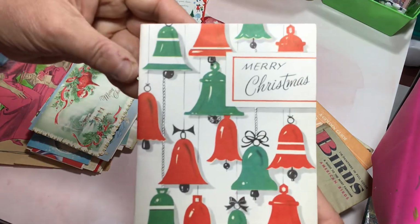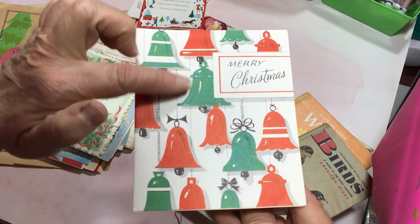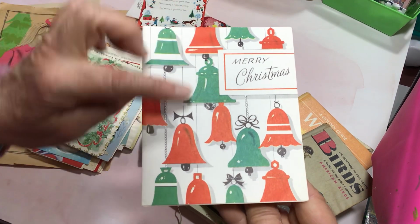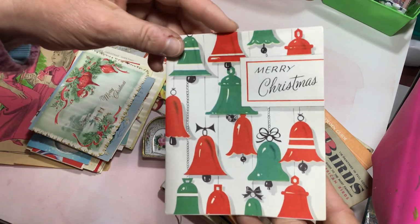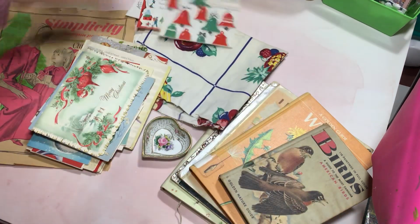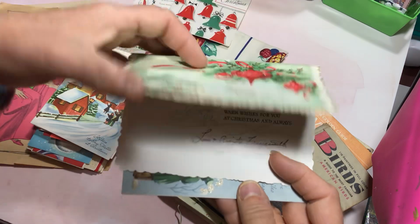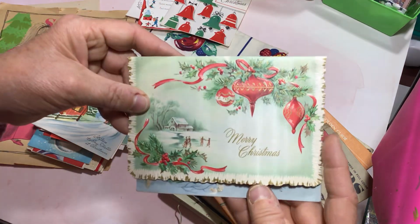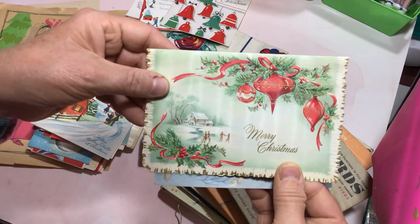I was thinking maybe I may just copy some of them if I wanted a little bit of ephemera rather than cutting up the cards. I might just copy it and then cut out what I need and glue it into my journal making. So this, and then there's this one here. Aren't these lovely? This one has sort of an ombre surface on the paper. You can kind of see that.